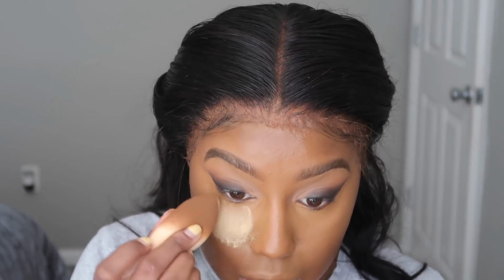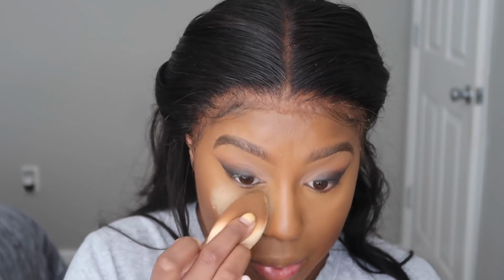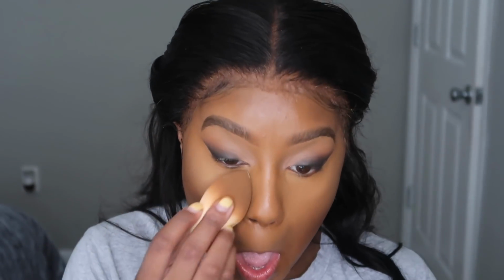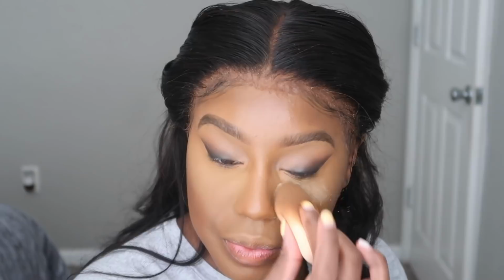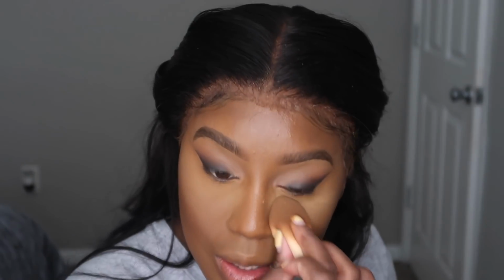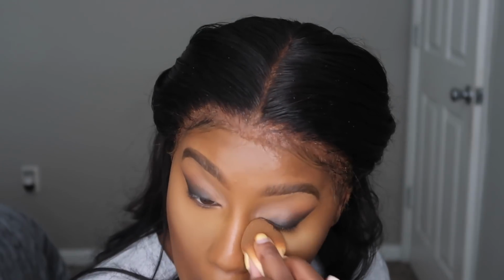So I'm just gonna use that same e.l.f. sponge and I'm just gonna press that in. Oh my gosh, I forgot how strong this smells. This is one of my more full coverage powders, which I'm not mad at, because if you know me, you know I like coverage under my eyes. It's not even that I really need it. I just feel like something about the under eyes just being coated does something for me. So I'm just really pressing that in. I'm not baking with it.